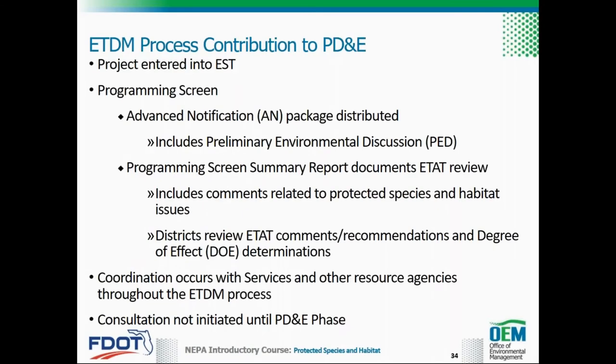For projects qualifying for EST screening, the proposed project is entered into the EST. The Advanced Notification, or AN package, may be distributed as part of the programming screen in the EST and includes a preliminary environmental discussion, or PED. Protected species and habitat information is included in the PED, reflecting the district's initial consideration of the project's potential involvement with protected species and habitat resources.